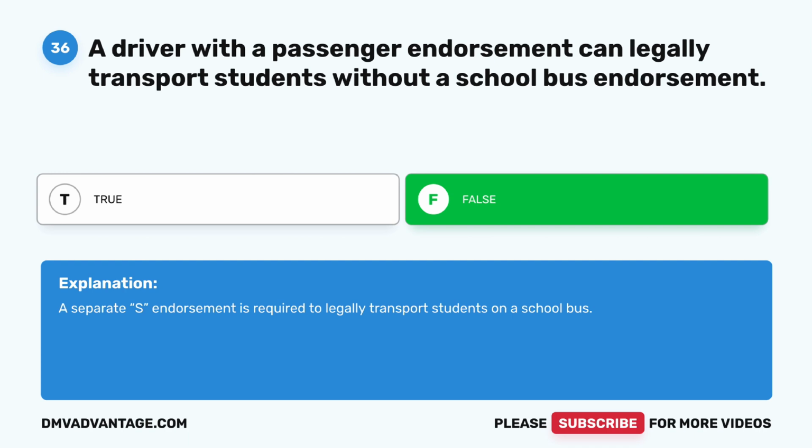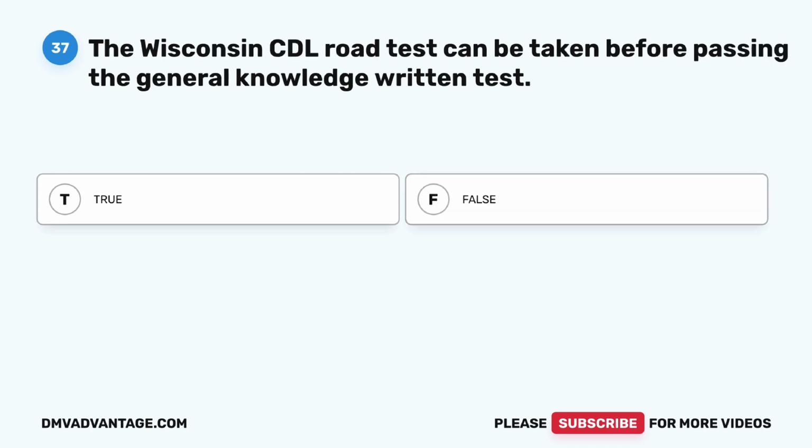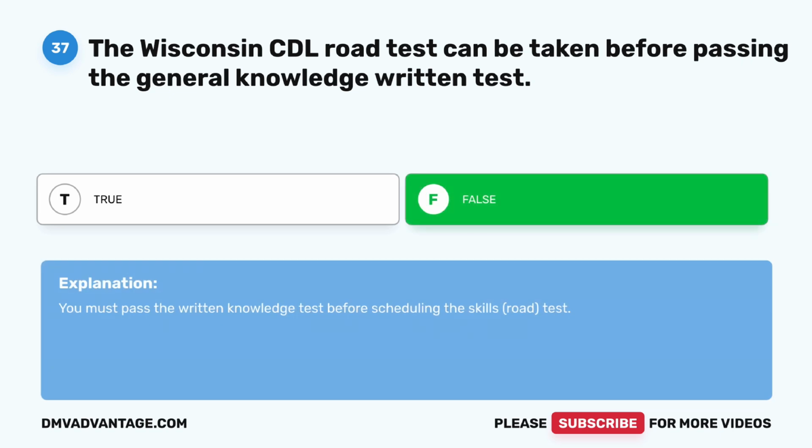Question 37. The Wisconsin CDL road test can be taken before passing the general knowledge written test. True or false? False. You must pass the written knowledge test before scheduling the skills test.